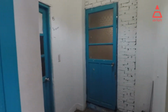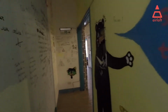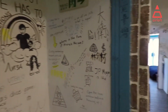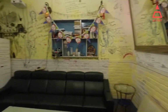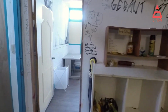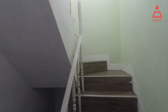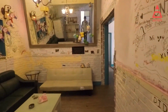So walk in. There are 2 bathrooms here, and room A and room B. And from here you can see a lot of words or messages that the previous tenants left on the wall, because tons of international students have been living here. So it's the common area, a lot of decorations, and very lively. It's the fridge, shelves, and another room K, right here. And this way goes to the 2nd floor, and there are more rooms on the 2nd floor. So we'll start from room A.